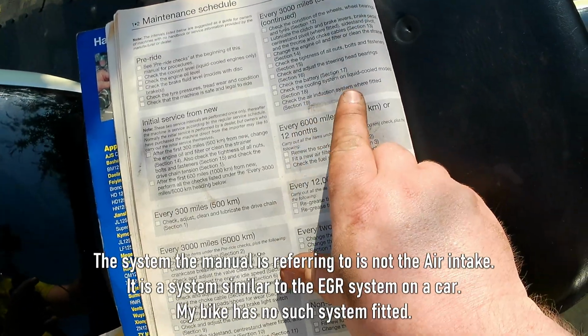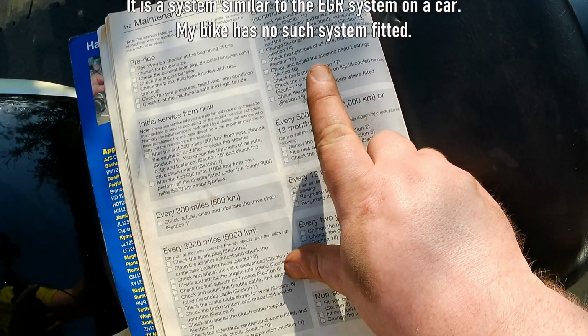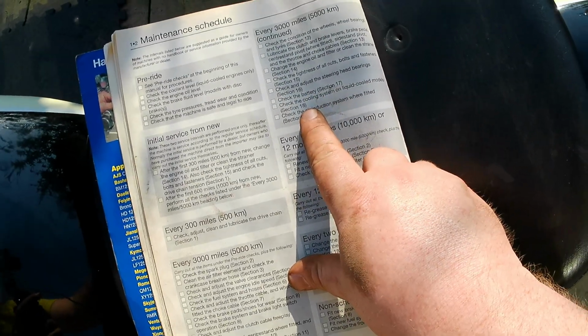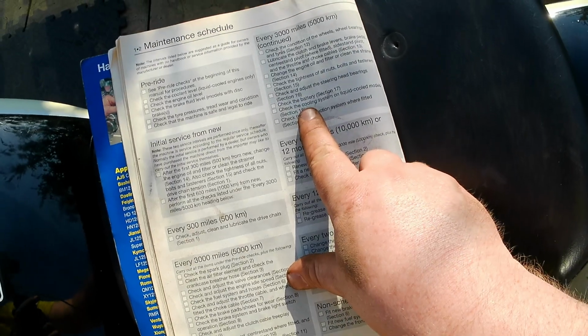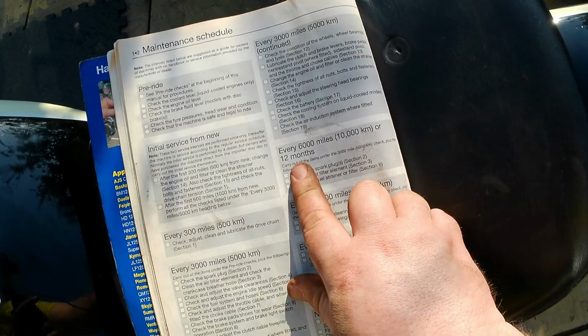Last one was check the air induction system where fitted, which I don't need to do because my bike doesn't have it. Alright, so tomorrow I need to put those coolant hoses on. I'm going to try and get all new ones if I can. If not, we'll just do the two that I need, and then yeah, we should be ready.